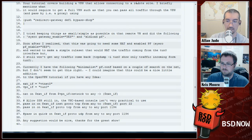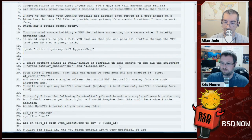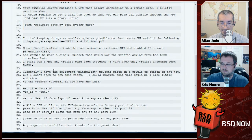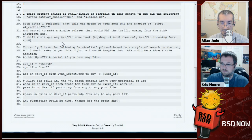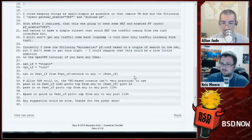Okay. So the problem he seems to be having is that he's trying to NAT traffic from the OpenVPN out into his regular connection, and he's not getting the replies back. And looking at what he does. All right, he does say he has gateway enabled, so that should be passing it. Yes, he's missing the second. No, he's not.